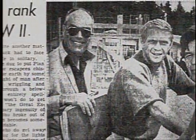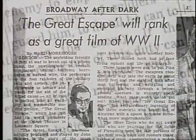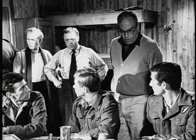In July of that same year, premieres were held in New York and Los Angeles. The immediate critical and box office success of the film sealed Steve McQueen's fate as a major movie star. The composite characters that John Sturges had created were completely convincing even to the people they were based on.